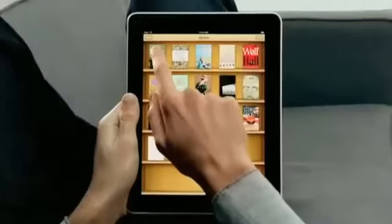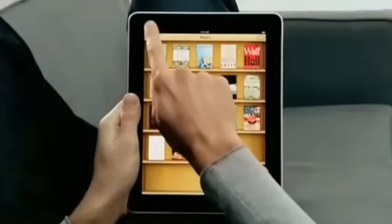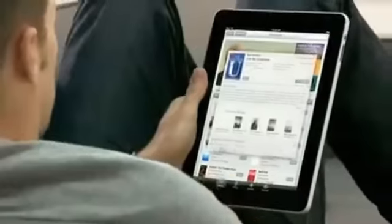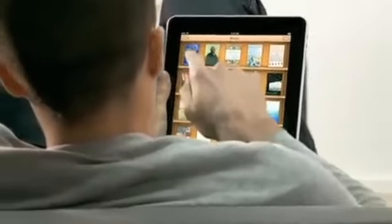Another app we're really excited about is called iBooks. When you couple books with a high-res color display, reading an ebook is just such a pleasure. And not only can you read books on it, but the UI actually flips over to reveal a bookstore behind it. And with a tap of your finger, you can purchase and download a book and immediately start reading it. So now we have 3 phenomenal stores on the iPad. The iTunes Store, the App Store, and now the iBook Store.